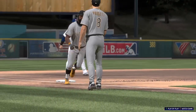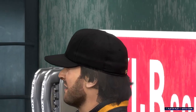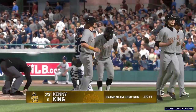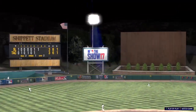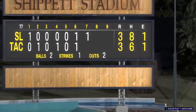So one swing, and he unloads the bases on that one. His second home run of the game, as it is now 7-3. And they complete the comeback with a flourish, going deep with a grand slam to take the lead. You don't get style points in this game, but I'd give them some if I could hand some out.